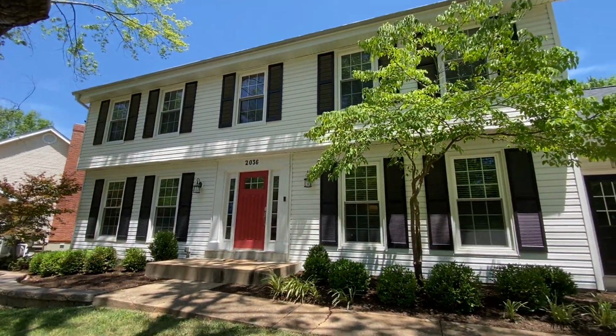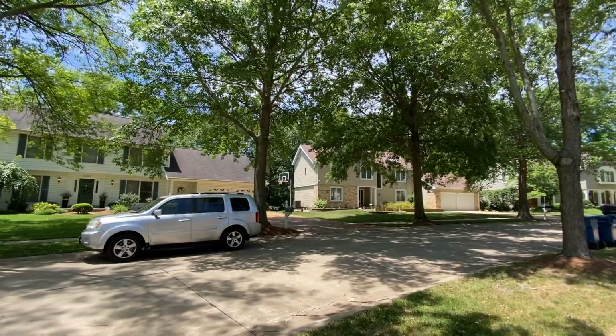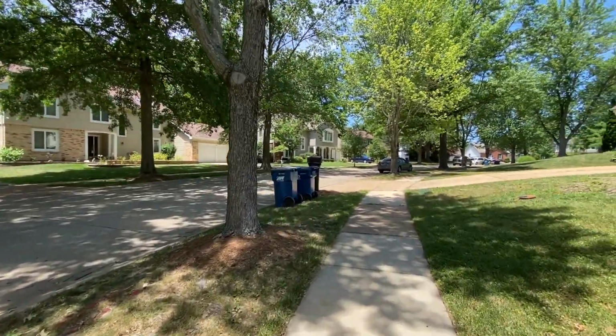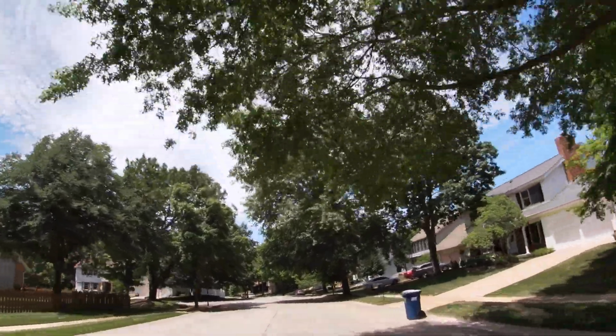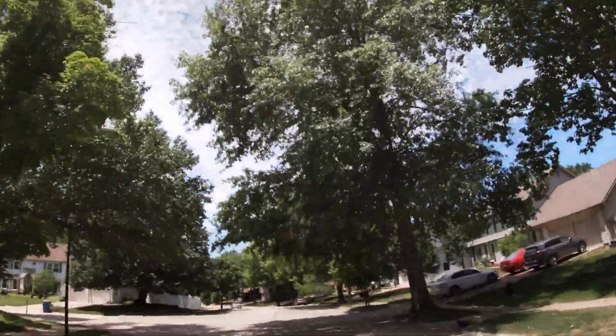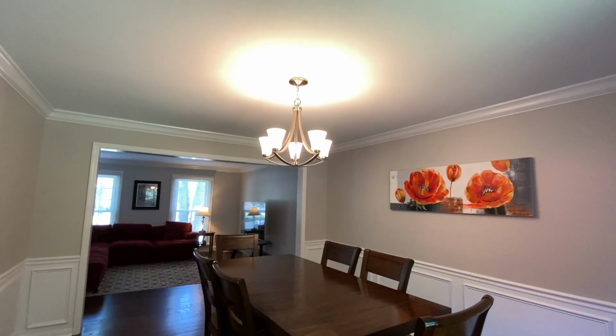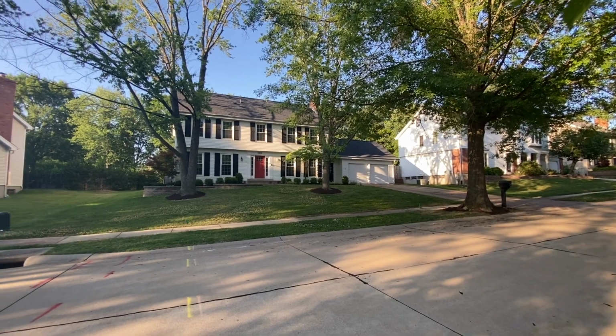Like, it is gorgeous. The neighborhood is beautiful. This is part of the Country Ridge neighborhood, which is a pretty big subdivision between Baxter and Clarkson Road. I mean, it is gorgeous. You will see some of the updates, the bathrooms, the kitchen, the basement. Like, it really is a well-maintained two-story in Chesterfield.